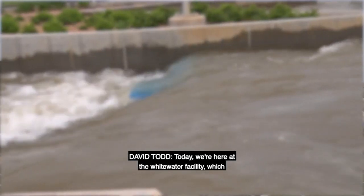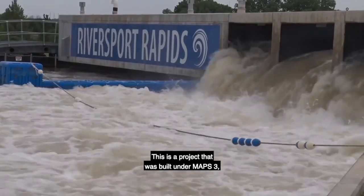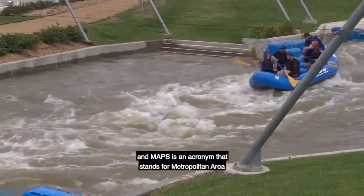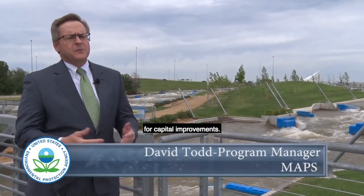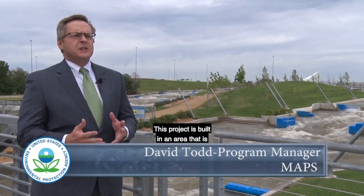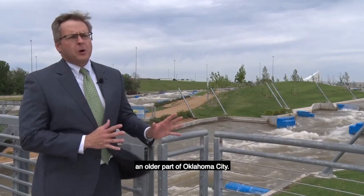Today we're here at the whitewater facility, which is now called Riversport Rapids. This is a project that was built under MAPS 3, and MAPS is an acronym that stands for Metropolitan Area Projects here in Oklahoma City. It's a 1-cent sales tax that was approved for capital improvements, and this is specifically one of the projects that we built. This project is built in an area that is an older part of Oklahoma City.